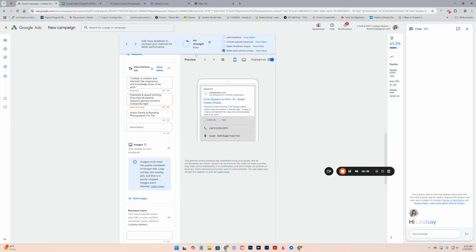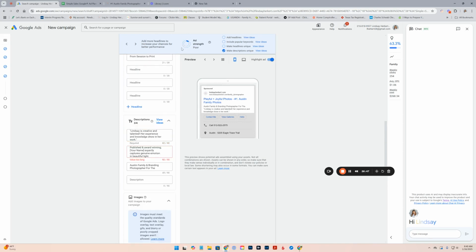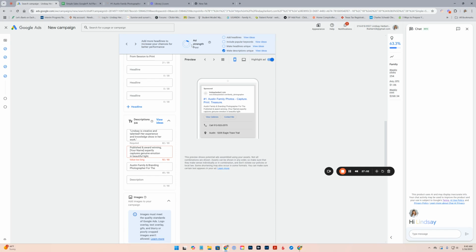Okay. So this is where you would put your images. I think that you can only have 20 total images in your library that apply to all of your ads. So choose beautiful images, but also just a few for family, because you're going to need to leave room for the other ads that you do. Oh, I know what I was going to say. It was driving me crazy.